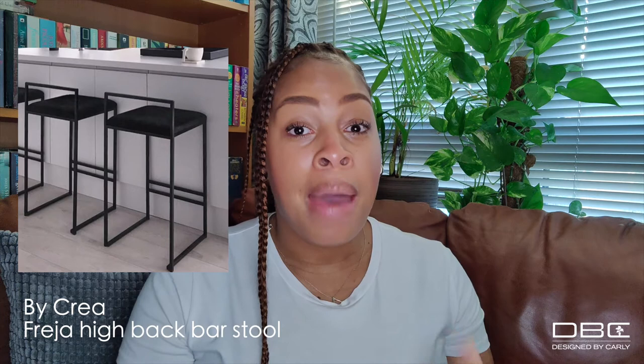So the next item is another chair. Seems like an obsession with chairs. There is another chair by a brand called Crea. Probably pronouncing it wrong, but I think it's Crea, C-R-E-A. And it's the high back bar stool.